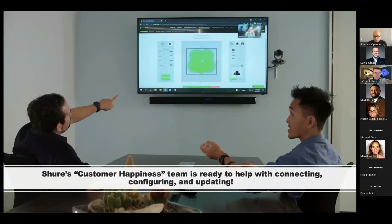Shure, right, almost 100-year-old company this year. They're getting up there. They acquired STEM about 2 years ago. STEM was a startup company out of Southern California, Irvine in particular, and they have a concept. Instead of having customer service, they've got a concept called customer happiness.